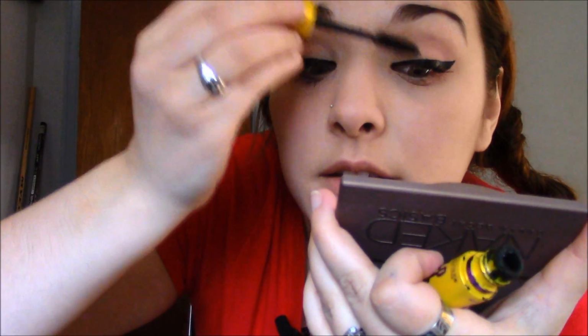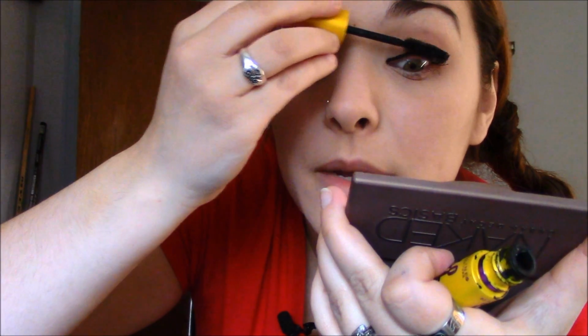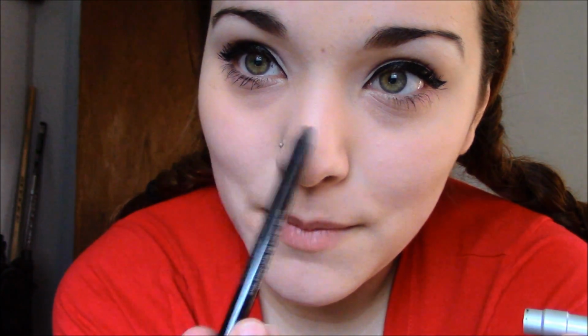Just gives your lids and your lashes such another dimension. It creates volume. It creates this beautiful appeal. So same on the bottom. And last but not least, I'm going to take this Urban Decay 24-hour Glide On Eye Pencil and apply it on my bottom waterlines. This works wonders, my friends.